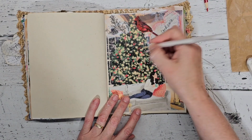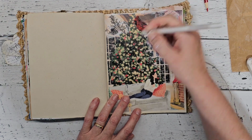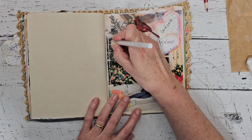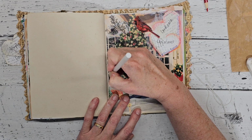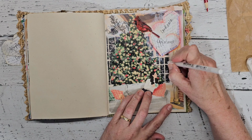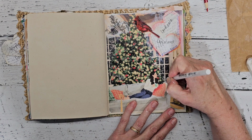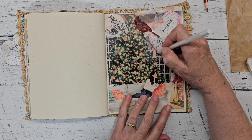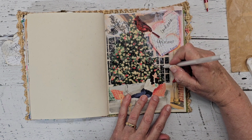I am going to go ahead and just add a little bit more snow to the tree here with my white pen, as well as in the window. Here where I put a little bit of gesso on, the windows kind of look glazed over, like they're kind of frosted. Perfect for Christmas season.